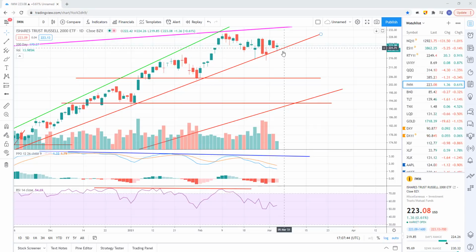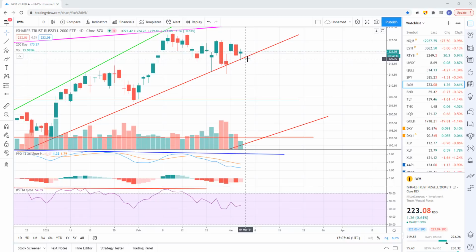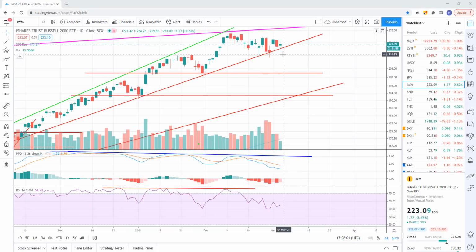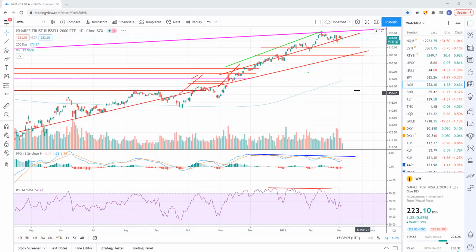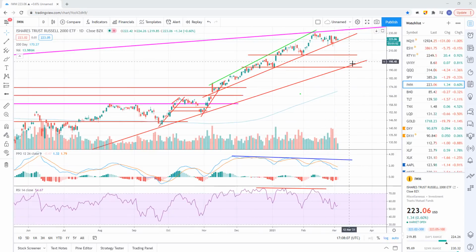What's a sell signal look like? Well, it's not just a close. You don't want to see it close just like right here on the daily. You want to see a nice impulsive red candle and a close down below that trend line. That is your sell signal. If you get that, then that would be a break of support, and then there's likely much lower prices to come. If we break that, I suspect we go right down to this 194 to 195, depending on when we get there, this area right in here.